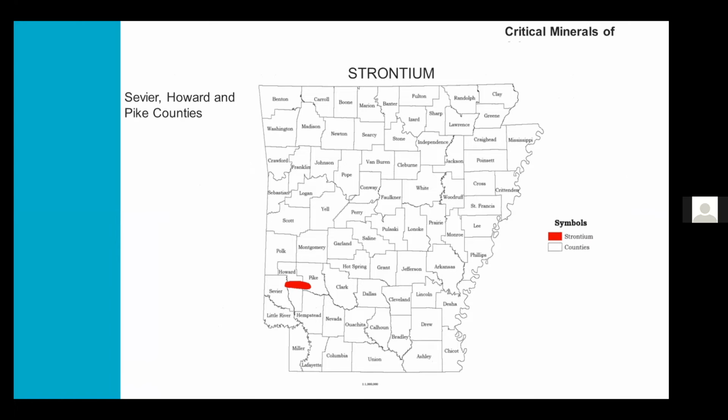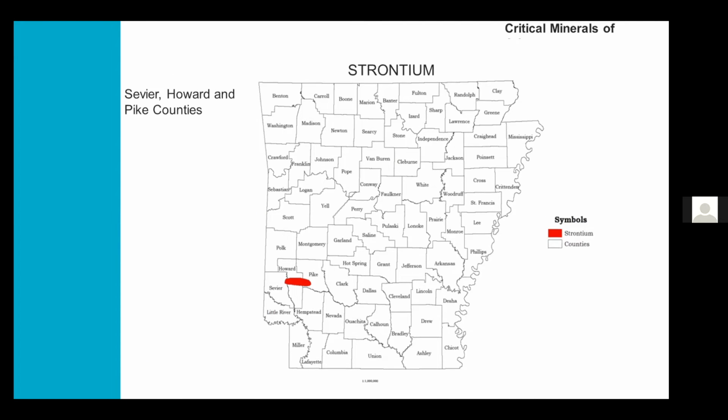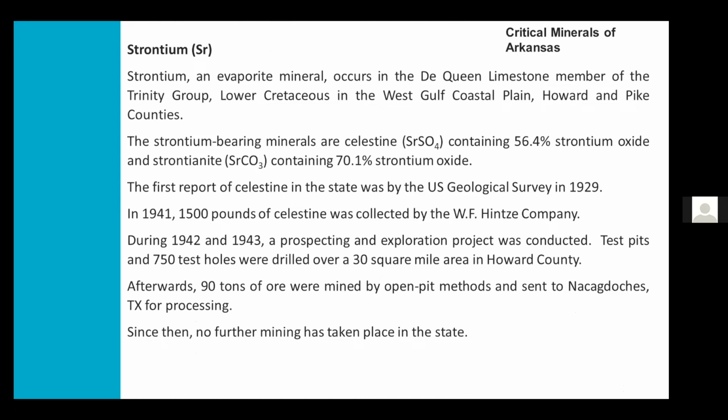Strontium, we have in the form of celestite and strontianite showing up in Howard, Pike, and Sevier counties. Now these deposits are in the Lower Cretaceous Trinity Group, coming out of the Queen limestone member. The celestine has a 50.4% strontium content, while the strontianite is 70.1%. In the state, it was first reported by the U.S. Geological Survey in 1901. 1,500 pounds of celestine was collected by the W.F. Heights Company. I don't know what happened to any analysis.